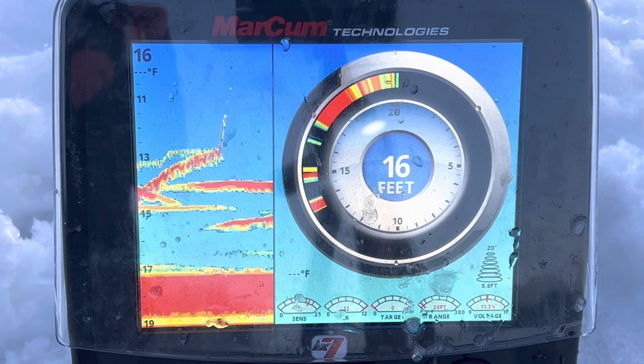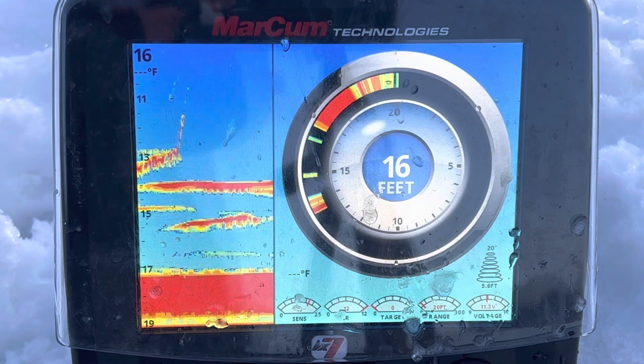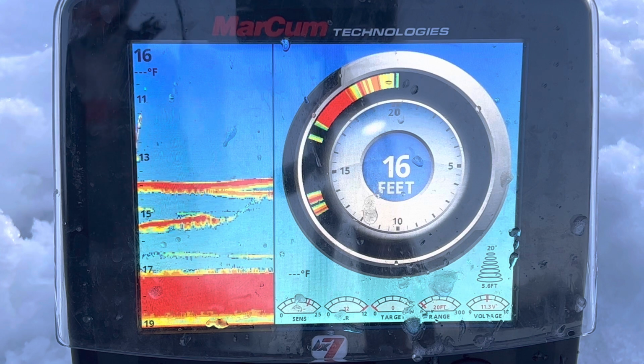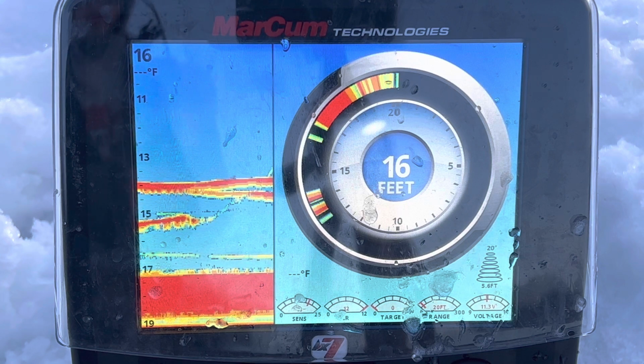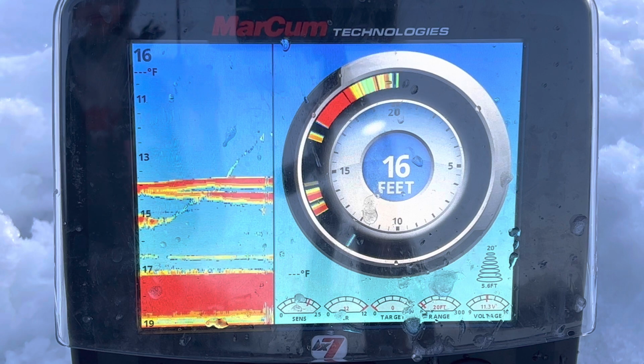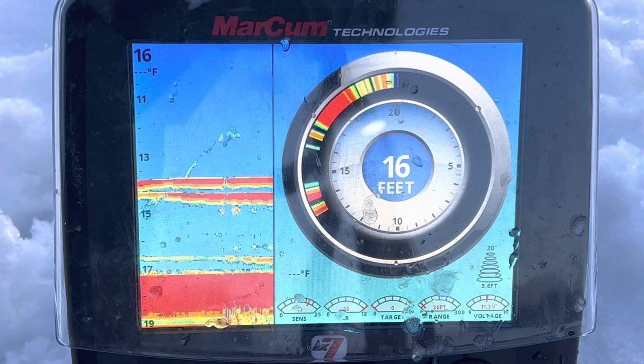Ooh, this one feels big too. This is a bass for sure. I got it. Oh wow, this is not a bass. Holy buckets. Oh my, guys.